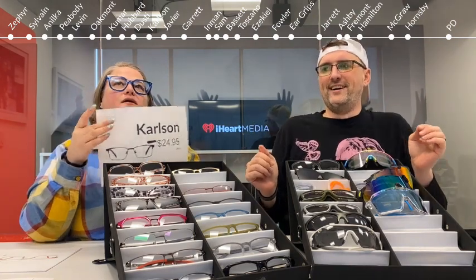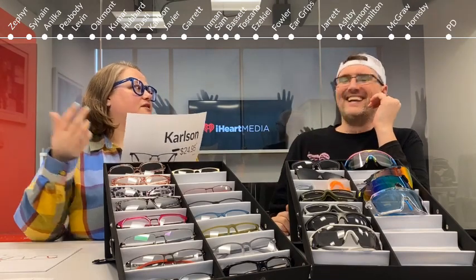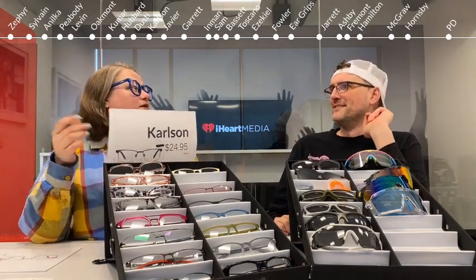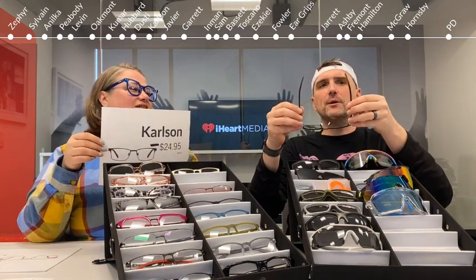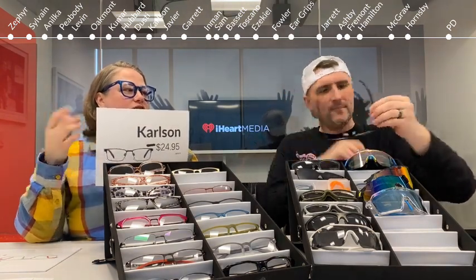So if your job requires a lot of moving around, like a mechanic or something like that, and you need something that's sturdy. I was about to say, these are not leaving my face. They feel like they are suctioned onto my face. But it's not a pinching feeling. It's a comfortable feeling. They're just so fun.